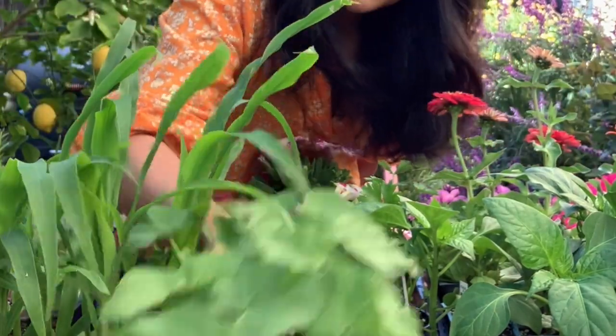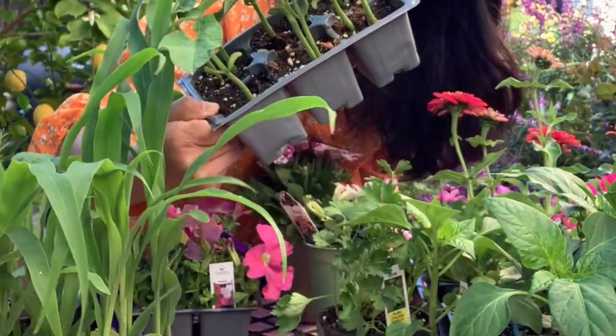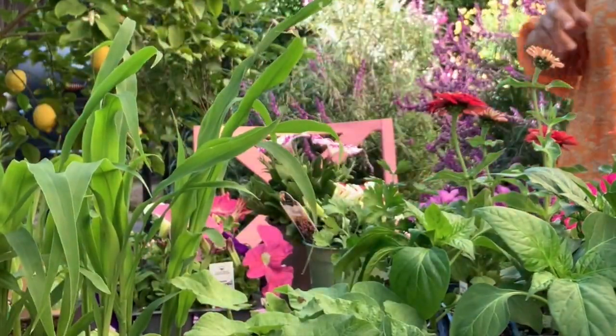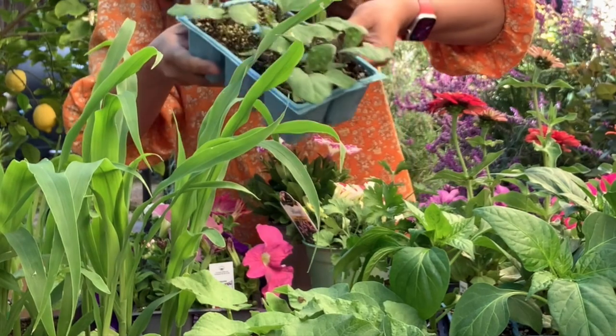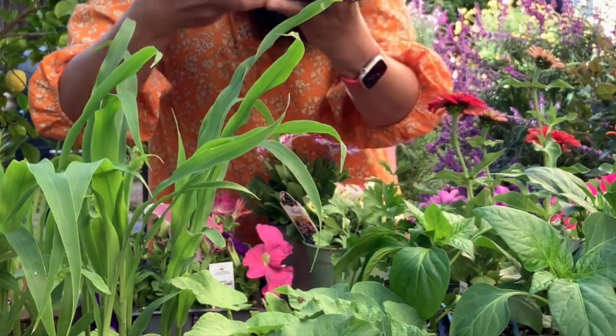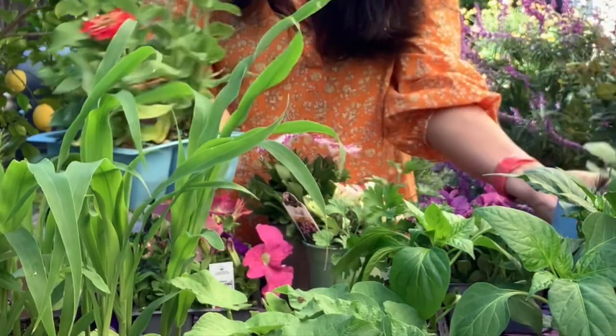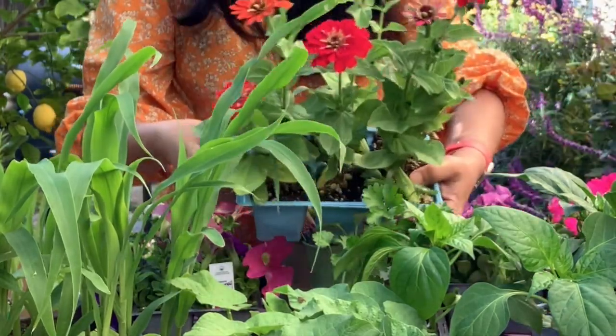I'll plant the zucchini first, I think. And then the beans. I forgot eggplant. This is Ichiban eggplant and then the zinnias. They come in different colors.